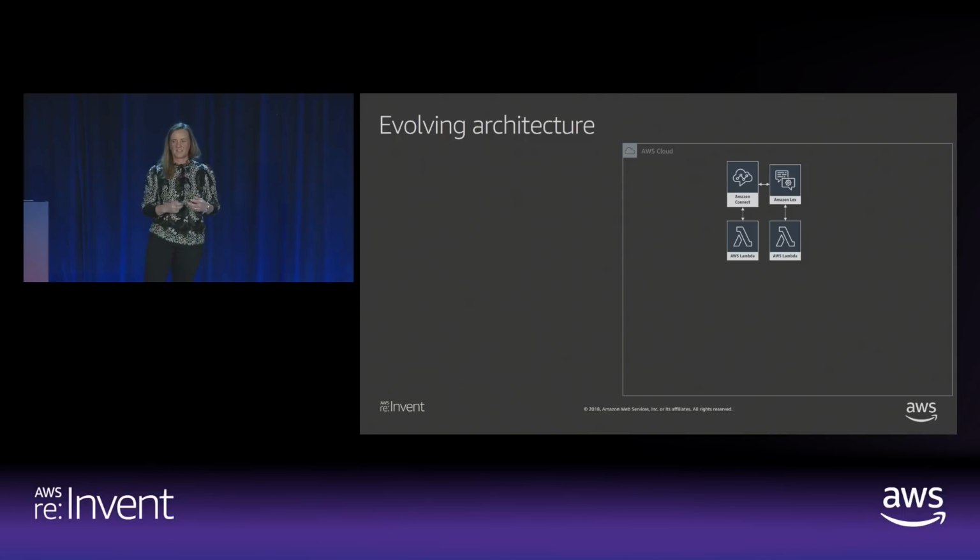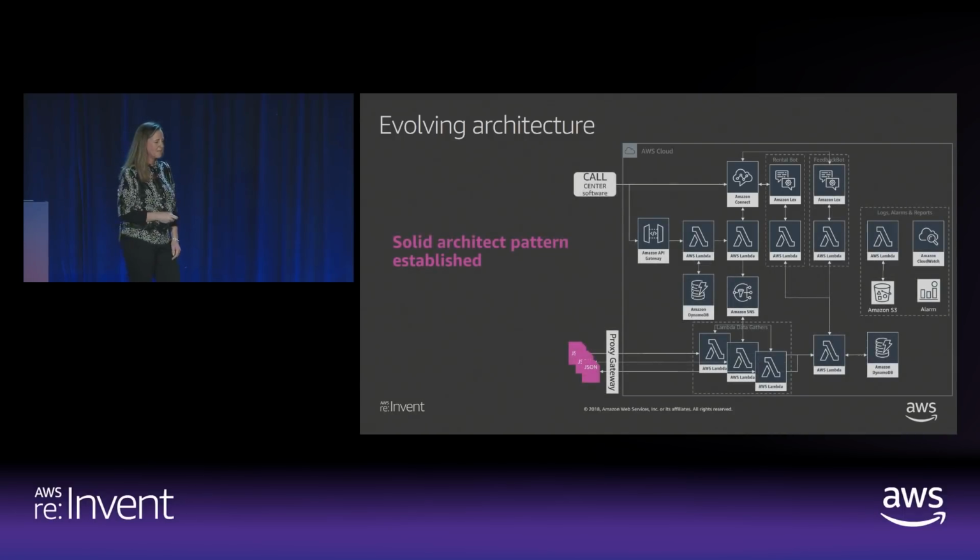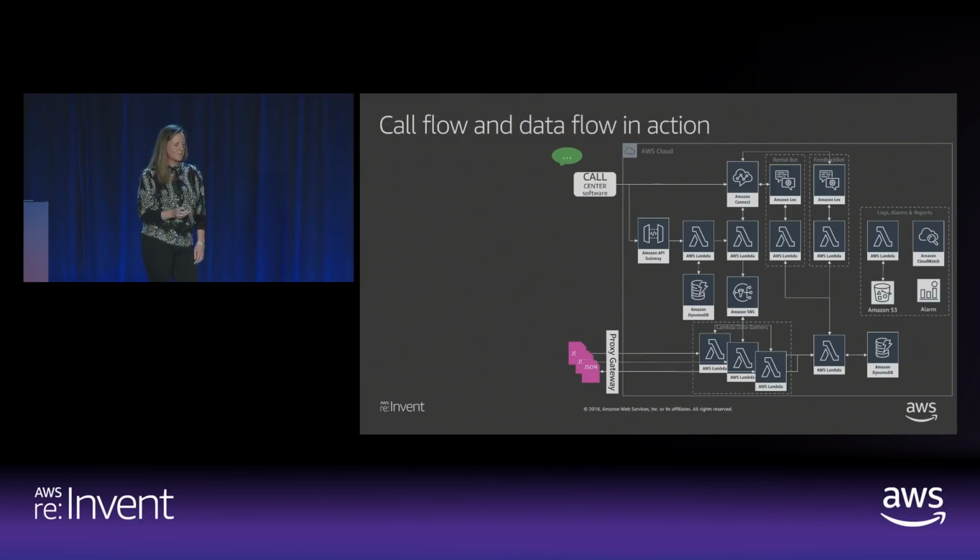So the evolving architecture is how we started. This is where we started from, and this is where we evolved to for our MVP. It's a really solid architectural pattern that we have seen other companies use. Mark, you've been working with other companies, you're seeing this kind of pattern being repeated. It's great, so sharing our pattern. So I'm just going to walk through the call flow, the data flow, and why we put these architectural pieces together.